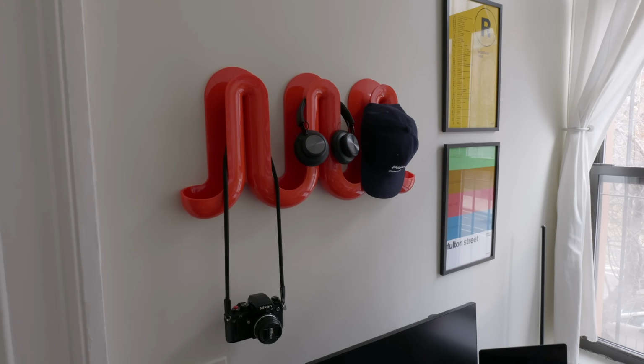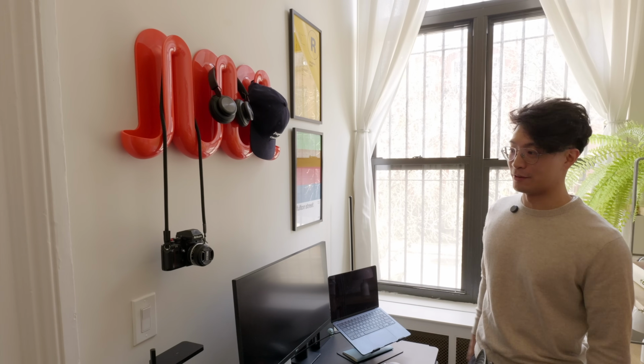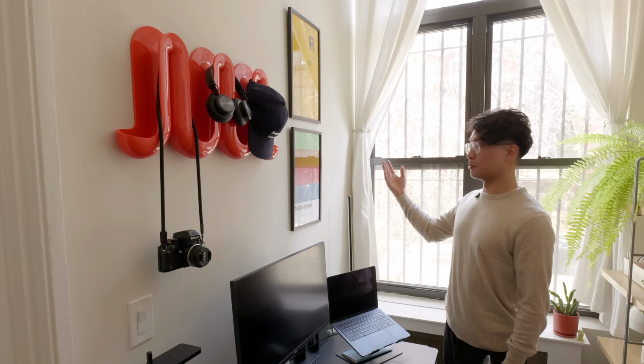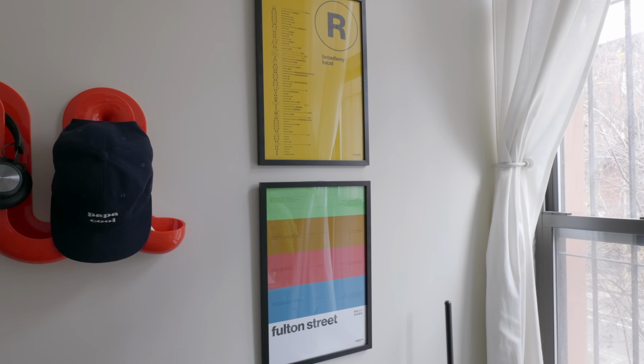Above my desk, I have a Hang It All shelf from Hello Furniture, and I just hang my headphones, my hat, and my everyday film camera. And next to that, I have a couple prints from Rouge. These are both New York City Metro inspired. Really like the colors and how they blend in my office space here.